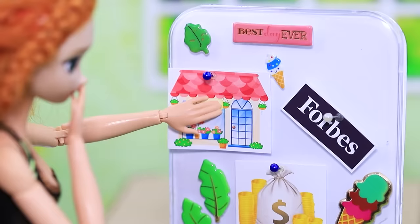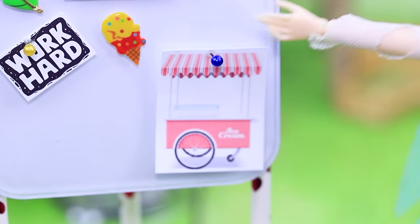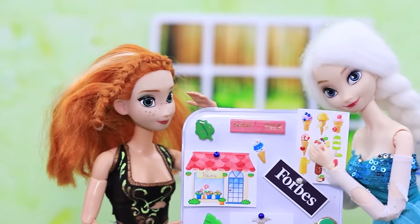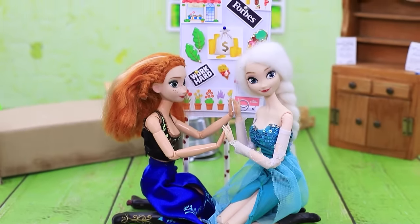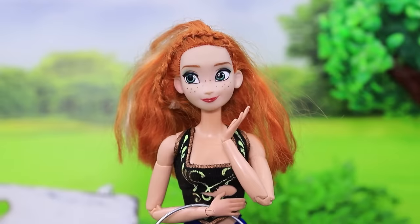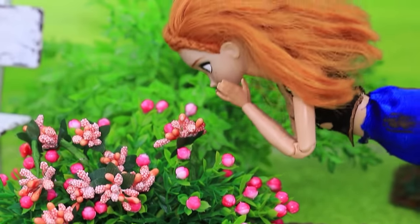I want to open my own flower shop. And I want to open an ice cream place. And I'll have the most beautiful flowers, and I'll have the tastiest ice cream. We can do anything. Yes! How do we open a business without any money? I already have a bucket, that's a good start. These flowers are amazing.